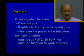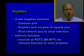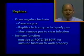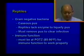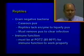So why do we care about that? Well, if they get an infection or an abscess, this turns into a hard lump and cannot be removed from the body. It's very difficult for the body's immune system to remove that caseous pus. So we have to go in and actually curette out that pus. That's very important, because you're not going to be able to clear that infection unless you remove the pus.